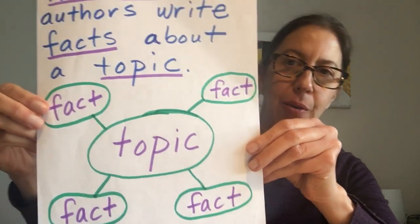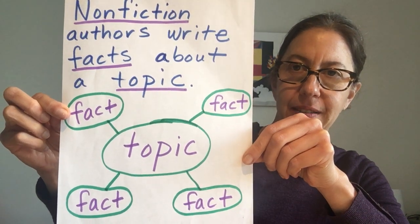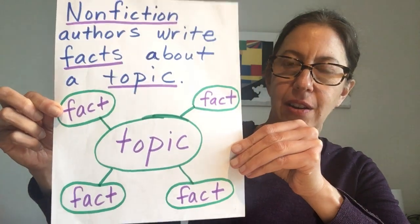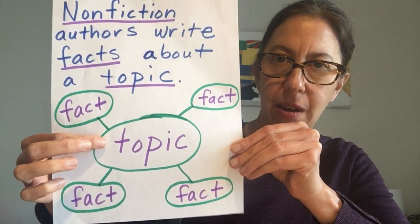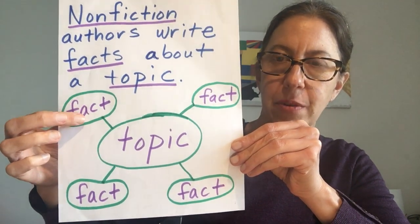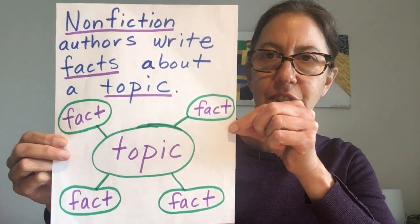Friends, I am going to read you a nonfiction book today, and I want you to think about how nonfiction authors write facts about a topic. So as we read this book, I want you to think about what is the topic of this book, and what are some of the different facts that the author teaches us about this topic.